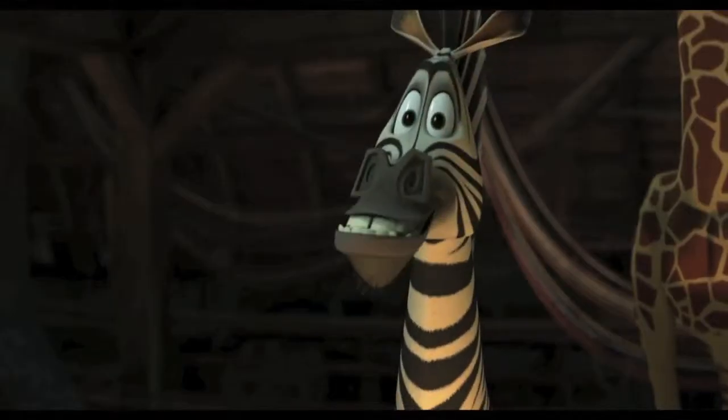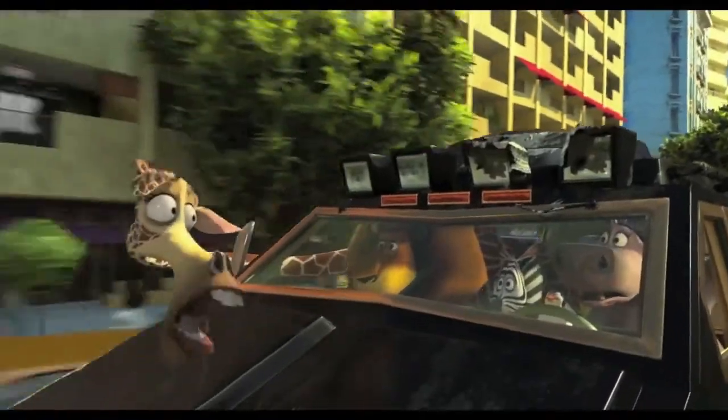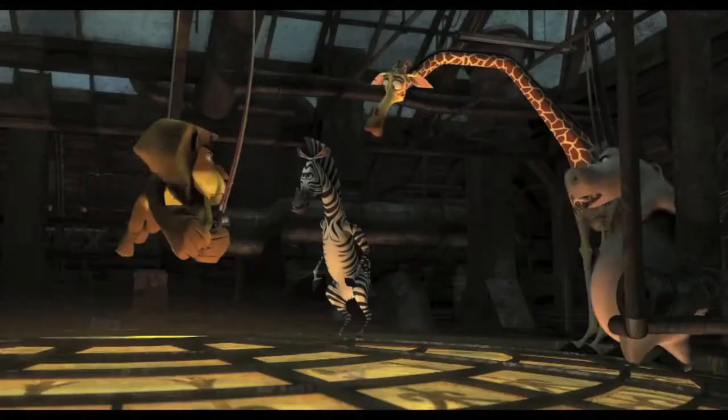It's got all the original casting with Ben Stiller as Alex, Chris Rock as Marty, David Schwimmer as Melman, and the obviously Mrs. Will Smith, Jada Pinkett Smith as Gloria, which is really odd because I had to actually look up who played Gloria, because I swear it was Wanda Sykes who played Stella in Over the Hedge, which is also a really good animated film that you need to see if you haven't already seen it.